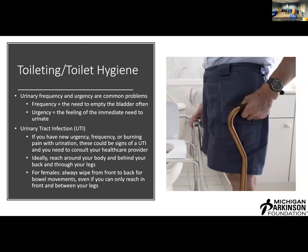Okay, moving on to toileting. So aging with Parkinson's disease can affect your ability to control your bladder. So urinary frequency and urgency are common problems. Frequency is the need to empty the bladder often, whereas urgency is the feeling of the immediate need to urinate. So you've got to go right this second. If you have new urgency, frequency, or burning pain with urination, these could be signs of a urinary tract infection, also known as a UTI. So make sure to consult your healthcare provider if this is the case for you right now.